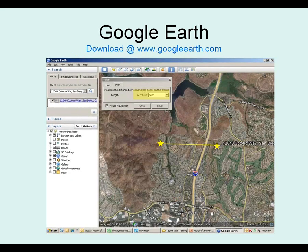And then it highlights how many feet I am away. So 6,200 feet it looks like. So that one should be okay for most of our carriers, just using it as an example for you guys.